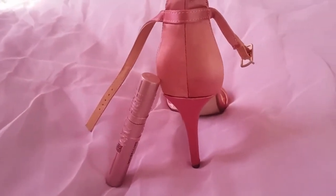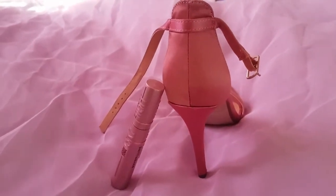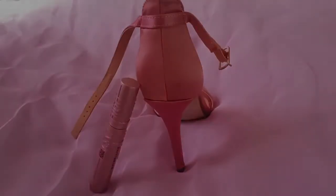I like my lashes to remain high, just like my heels. Will Sky High perform?